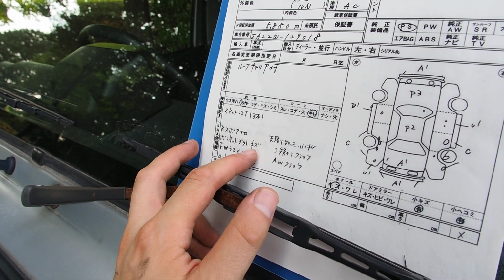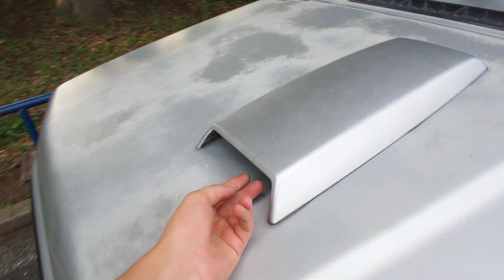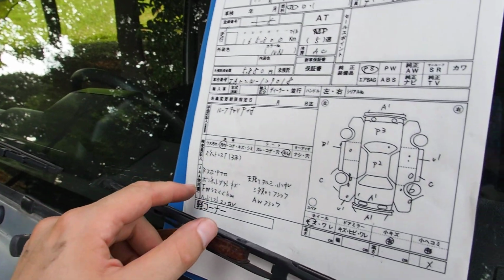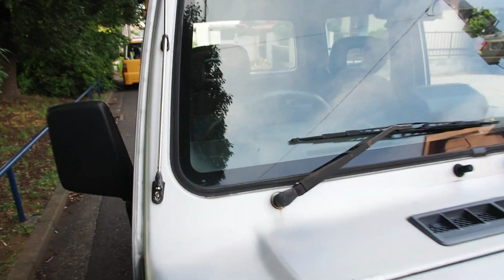Hood duct is scratched. I think they meant cracked. It looks like a scratch, but it's cracked. Okay, windshield crack 1 centimeter. That is over here.